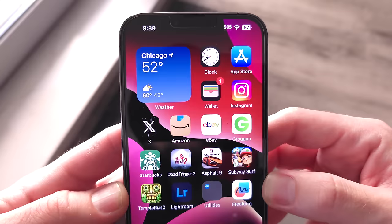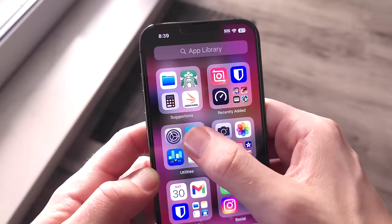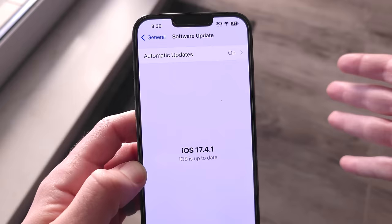In this episode, we are going to be looking at iOS version 17.4.1, so we're definitely talking about the latest and greatest software.